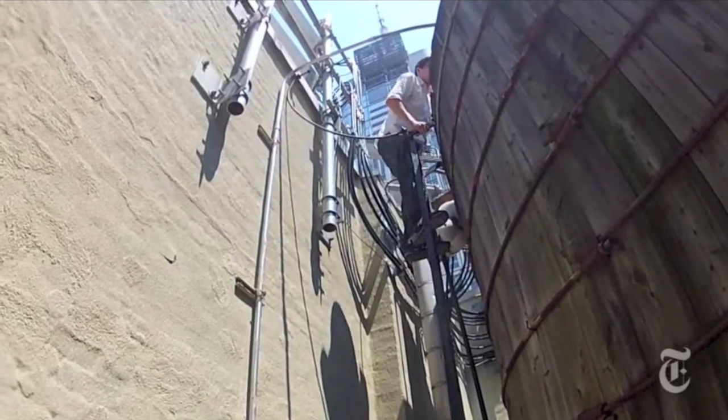We had the chance to drop our camera into a tank on a building above Times Square. We could see a layer of sediment that had built up at the bottom. This is a common sight in water tanks around the city. Sediment should be flushed out every year.